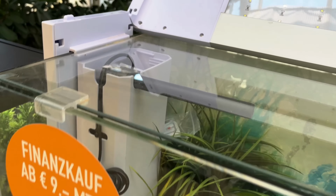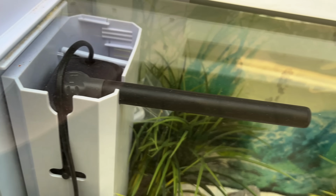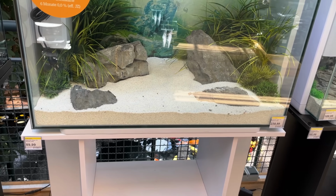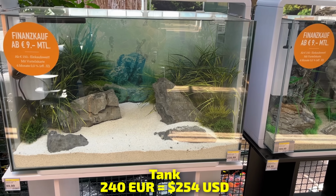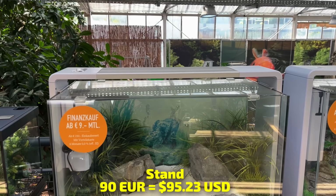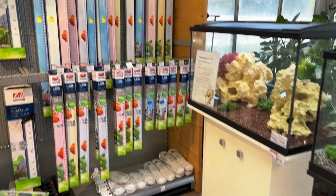I have no idea. Filtration looks a little, maybe not so good. But I think this would be a good step. If I get a chance, maybe I would engineer something like this and launch it in America, because I think it's a good hybrid between the two. You don't have the wicked evaporation, you still have the rimless, built-in light, built-in filtration, LED lights for days from every manufacturer.